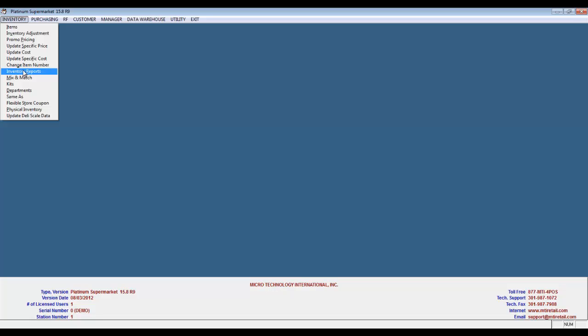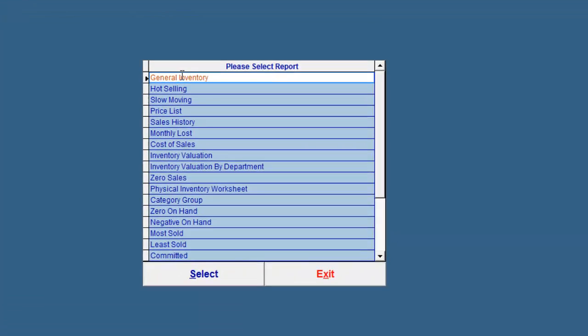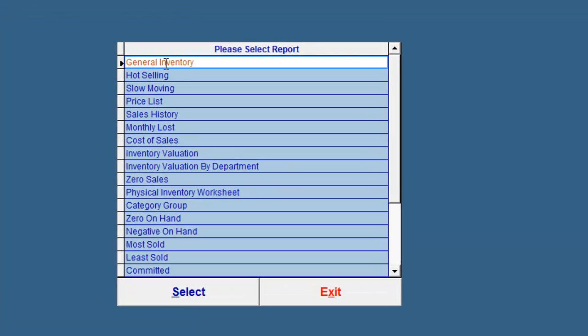If we go into inventory reports, there are a variety of reports that we can run. As we can see, we can at any time run a general inventory report, a report that will show us our hot selling or slow moving items, price list, sales history, monthly lost or shrinkage report, cost of sales, inventory valuation, either general or by department, or a zero sales report.